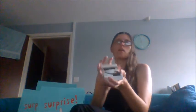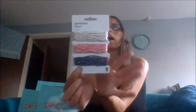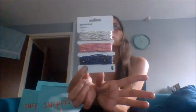Instead of obviously having a ring light, I guess. So that goes there. So that's pretty cool. Next item is some ribbon. So we've got 3 times 5 meters of 3 different ribbons. We've got like white, pink, and a kind of bluey purple.